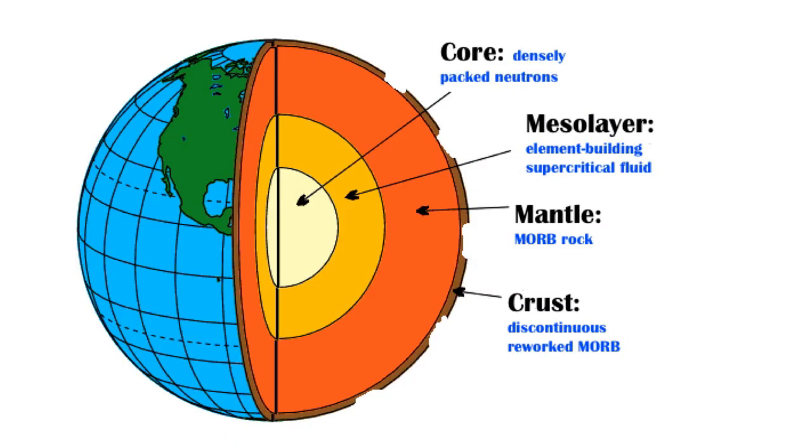Episode 05 of SMB shows the reason why the Earth is expanding, but also explains the difference between continental and deep sea rocks. Expansion itself is caused by a compacted neutron breakdown in the Earth's mesolayer.